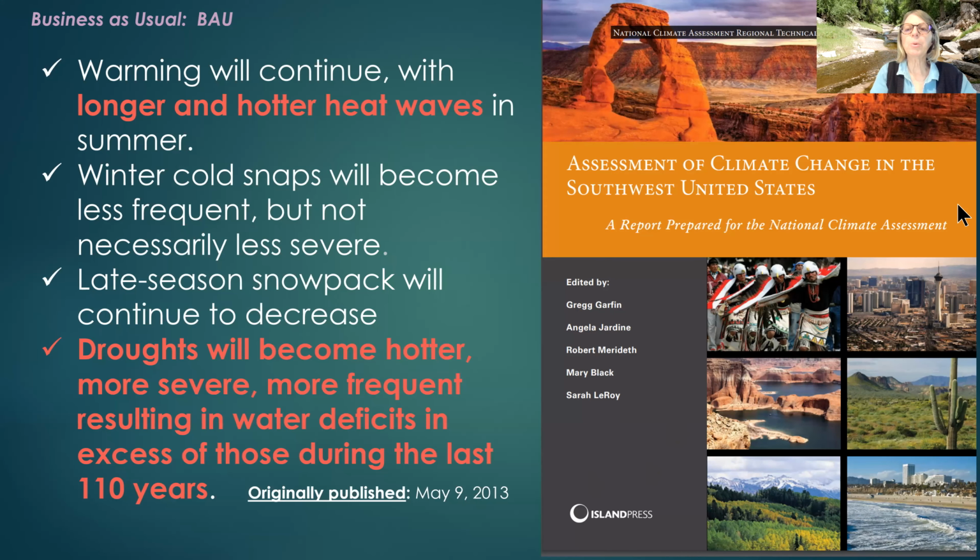This was a 2013 report on the assessment of climate change in the southwestern United States, prepared for the National Climate Assessment. Their findings in a business as usual, there it is again, if we don't cut carbon emissions, warming will continue with longer and hotter heat waves in the summer. We're now reading a lot of stuff that says summers will be 6 months long. Winter cold snaps will become less frequent, but not necessarily less severe. In other words, we could have a Texas-style cold spell. Late season snowpack will continue to decrease, and importantly, the droughts will become hotter, more severe, and more frequent, resulting in water deficits in excess of those in the last 110 years.